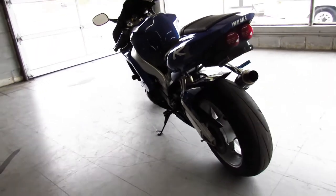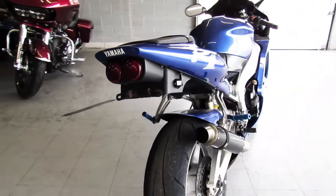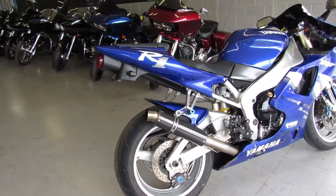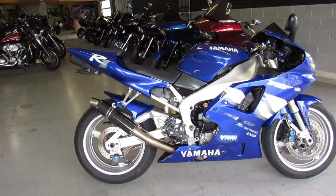You just come in, pay for the bike in full, and then you can take it for a test drive, and I think you'll find that everything works fine. It runs, stops, shifts, and everything works and does everything the way it's supposed to.